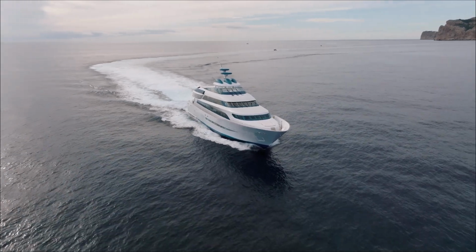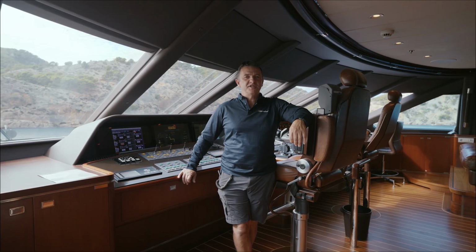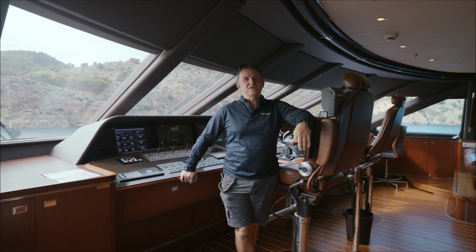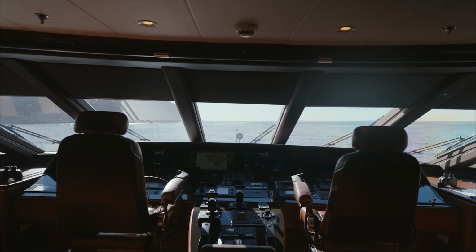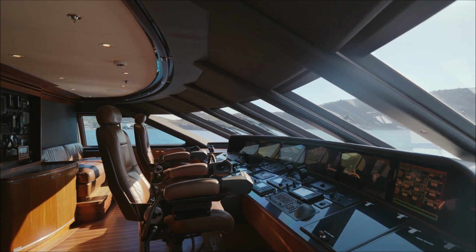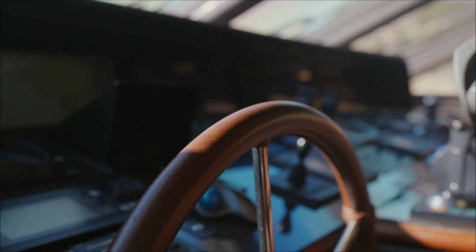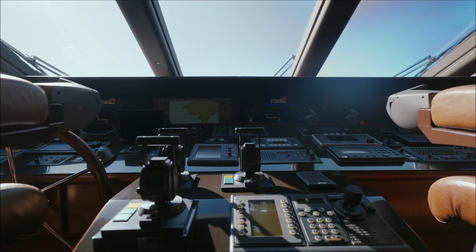So now we're on the main bridge of ALAMSHAR, and perhaps it's a good opportunity to give a little more information about the history of the boat and how it came to be. The yacht was delivered in 2014 by Devonport Yachts to the owner, and it was quite a lengthy build to complete such a technical specification as this was quite time consuming.